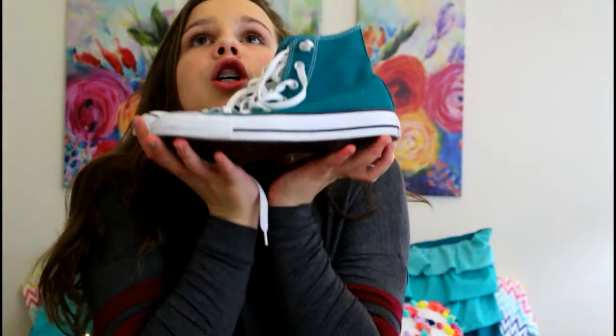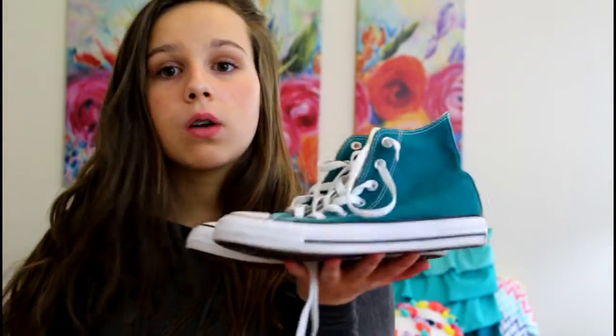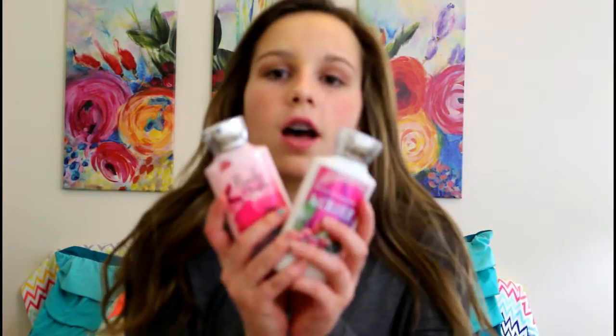I got some brand new Converse, and these are turquoise, and they're so pretty, and I'm so excited about them. I love them so much. I have a thing for high top Converse, so these are so cute. So excited to wear them. I've already worn them a couple times, but they're my favorite, and they're so pretty, and I love them so much. Then, I just got some Bath & Body Works lotions.